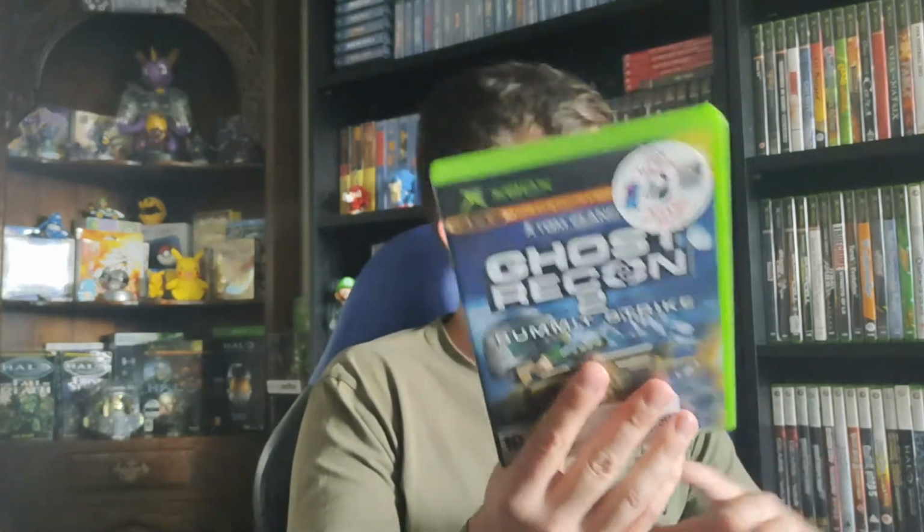And then an original Xbox game, so we're going all over generations here. It's Ghost Recon 2 Summit Strike. Tom Clancy's games are a bit of a sub-series that I want to go for. I do have quite a few of them across the Xbox, the 360 and the Xbox One. And I've got Ghost Recon 2, but not this expansion, so happy to have that.